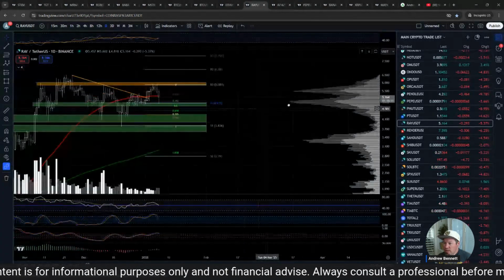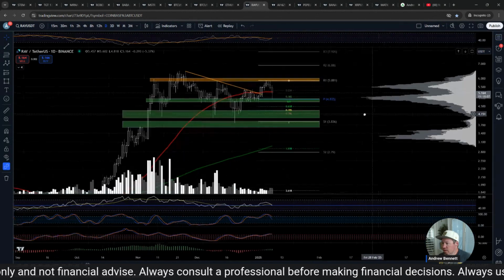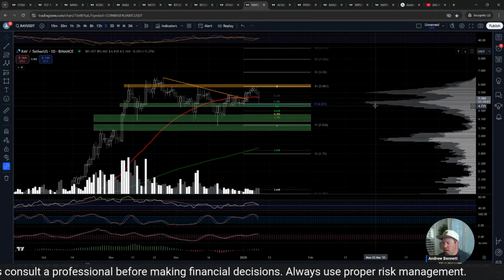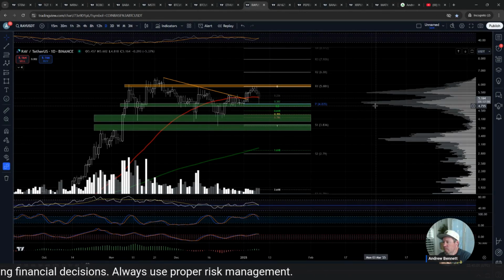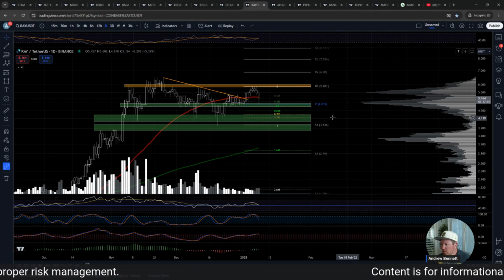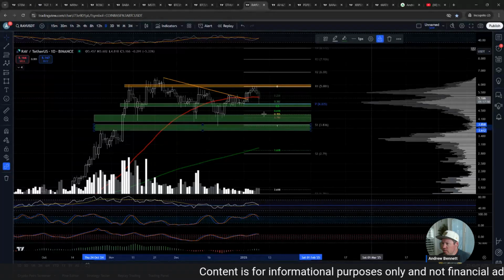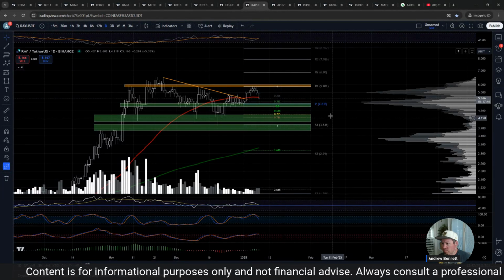Here's one that I really actually like. There's not a lot of alts that I'm really, like, oh, I'm all about it. But this one has caught my eye. It's RAY, and it's connected to the Sol ecosystem. And what I like about it is, number one, it has a lot of support, and it hasn't broken any of it, first of all.